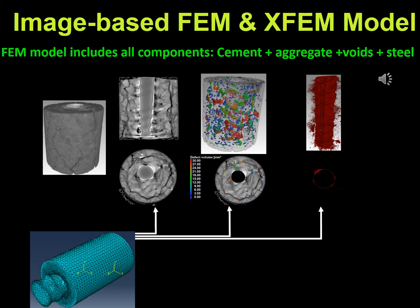So we didn't stop at investigating the cracks, where they are, where they start, and how many cracks and voids there are. We extended our work to transfer the actual sample of the concrete into a finite element model. This model will include the cement, the aggregate, the void, the steel, and whatever other components are inside the concrete. Also, the interaction between aggregate and cement, so there is a contact surface applied there.